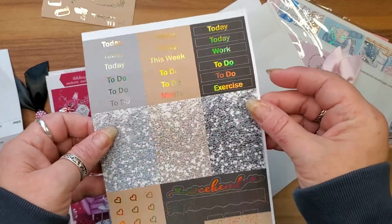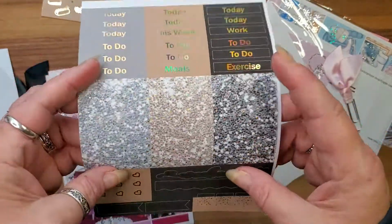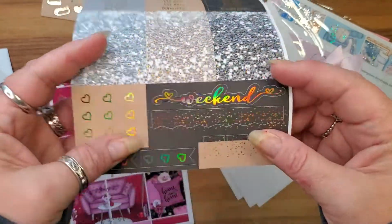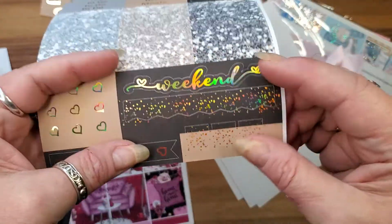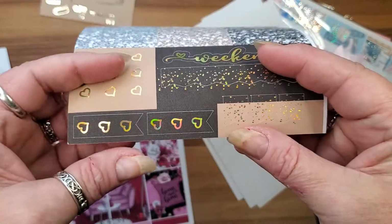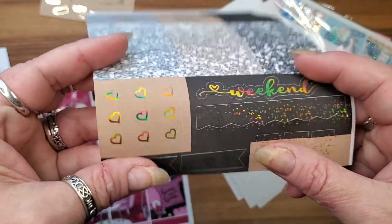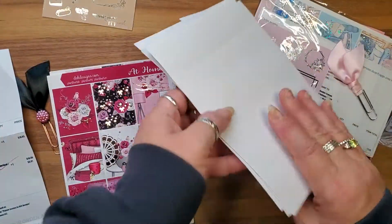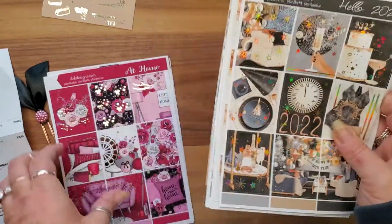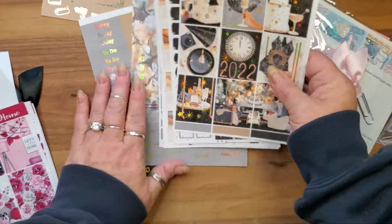And then you got your headers. The glitter headers actually have glitter in them. Then you got your weekend words and a banner as well. You got some little flags, your three heart check flags here. Those are so beautiful. $20. Well worth it. This is their mat and it's stunning. Premium mat.